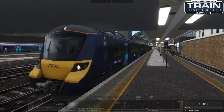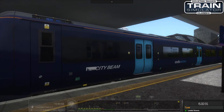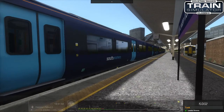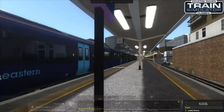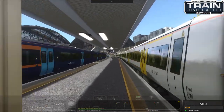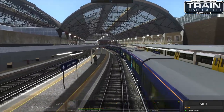All right, so here it is. Yes, lovely frame rate around London Victoria. Nothing unusual. City Beam. There we go, City Beam. The Class 700, hopefully they get it right if they end up putting it on Train Sim World. We don't want the prototype, we want the real one.